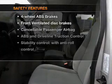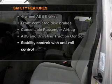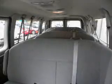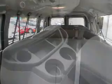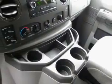If safety is a high priority, rest assured knowing these top safety components are included: front ventilated disc brakes, passenger airbag, traction control, stability control, low tire pressure warning, independent suspension.